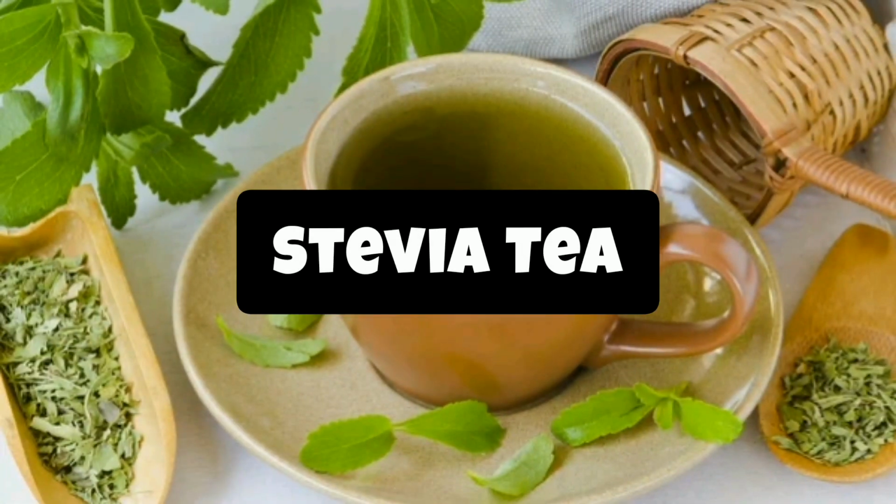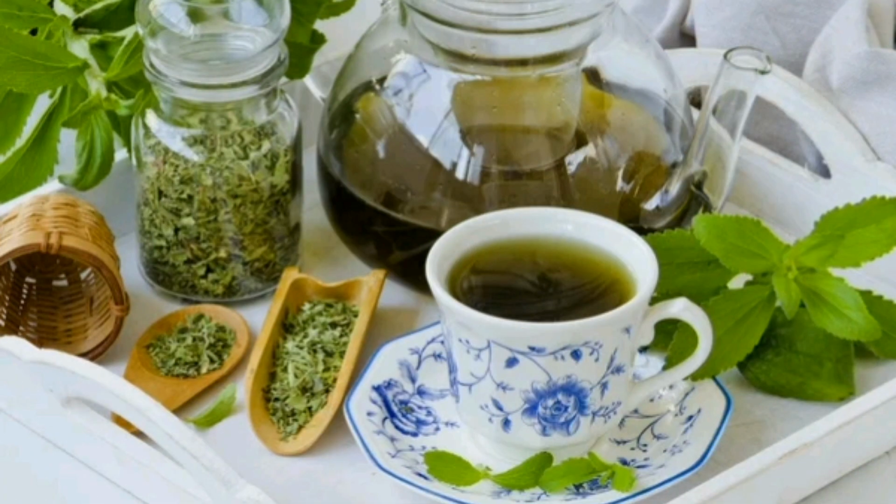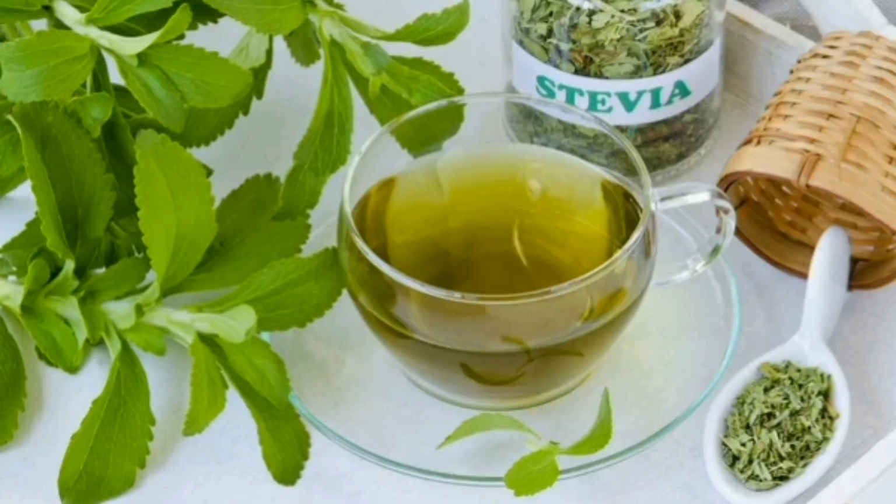Stevia tea. Stevia tea is a natural sweetener that can help regulate blood sugar levels. Stevia tea has been shown to improve insulin sensitivity and reduce glucose levels.